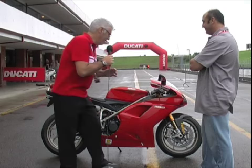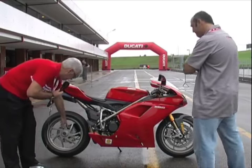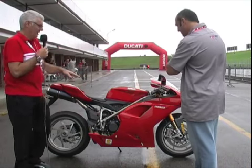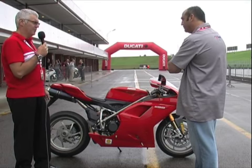Down here on the front wheel, you can see there's a front wheel speed sensor, and at the back there's also a rear wheel speed sensor. So the bike is constantly monitoring the speeds between the front and rear wheel speeds.